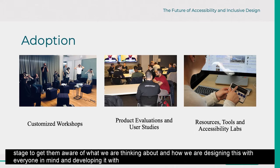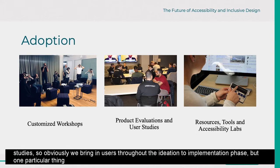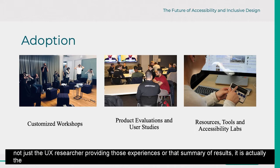And that other component is user studies. So obviously we bring in users throughout the ideation to implementation phase. But one particular thing that I love, which is this image, is our user nights. So we pair product teams with our actual users so they can have a conversation about what their experience is firsthand. So it's not just the UX researcher providing those experiences or that summary of results. It's actually the engineer working with the person with disabilities and having that exchange.